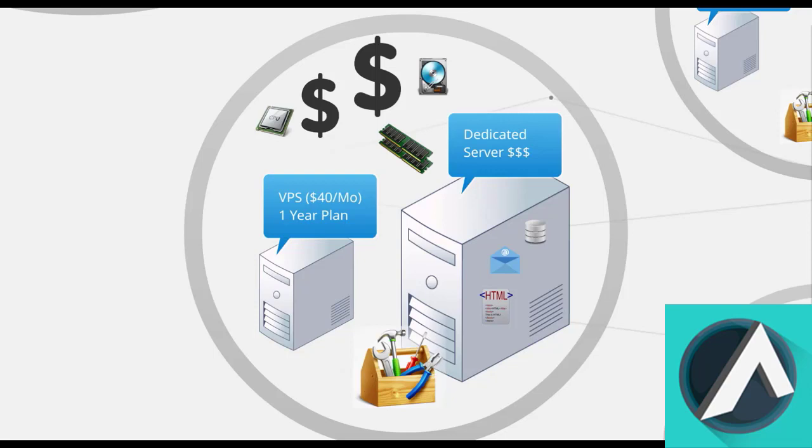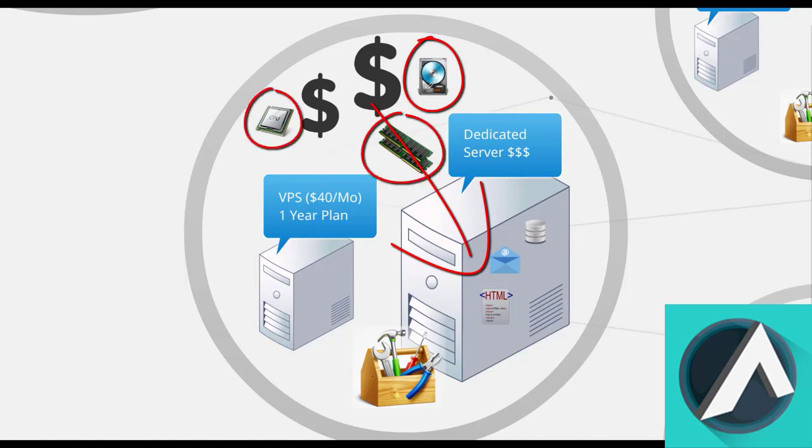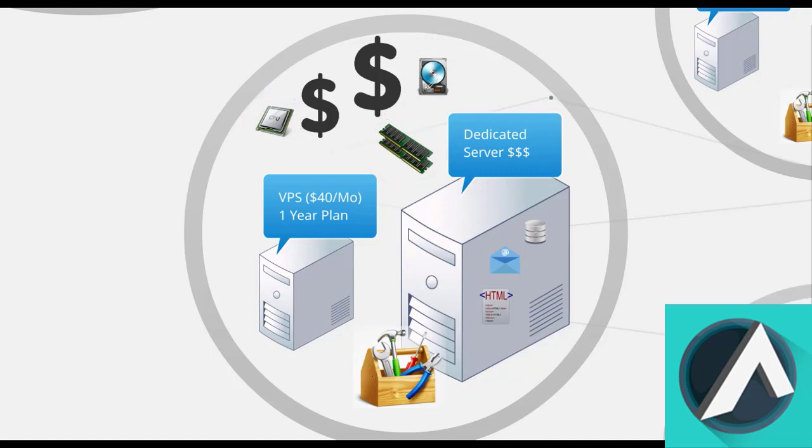In year 5, your application continues to grow and outstrips the pre-assembled dedicated solutions offered by your web host. Now your web hosting provider will need to start upgrading and adding physical components to your server to accommodate the new resource requirements.